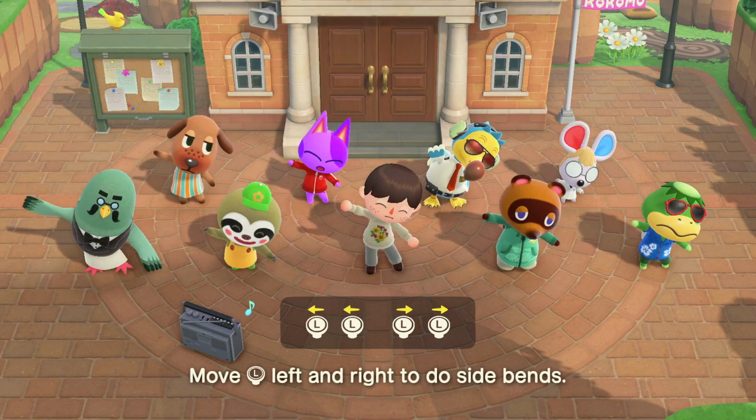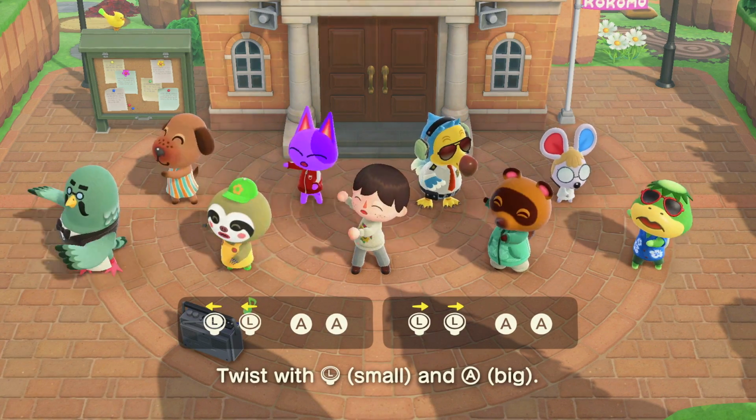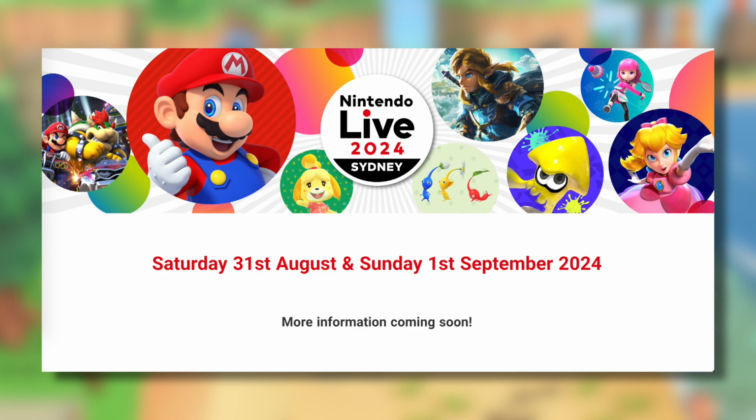Nintendo has also confirmed this past week or so Nintendo Live Australia. And here you can see the announcement for it includes Isabelle. Now, I'm not expecting any Animal Crossing news here, as generally we do not get any Animal Crossing news during these Nintendo Live events. But still, it is cool to see Animal Crossing included in it.